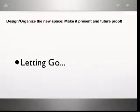Letting go. Oh gosh, this is the hard one. Too often, when people find out that I'm a professional organizer, their immediate reaction is, oh, I know I have stuff that I should be throwing away. Somehow organizing is associated with letting go. It's not always the case. Organizing is more importantly like with like than letting go. But it may be that once you have like with like, you'll discover that you can let go, and that it's not a painful process.